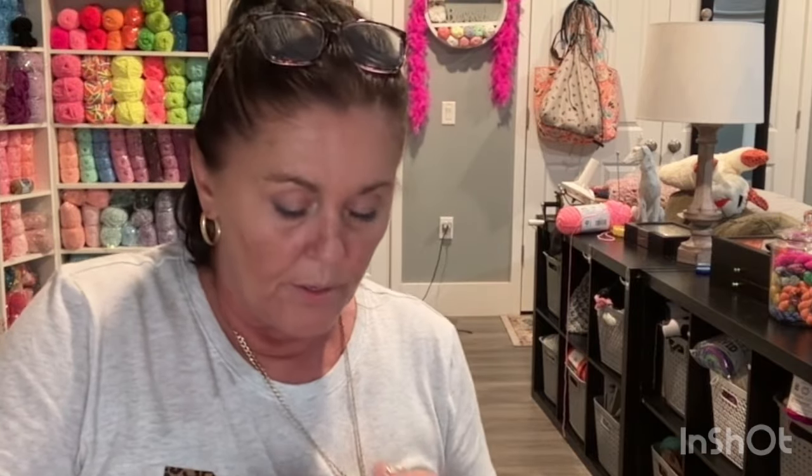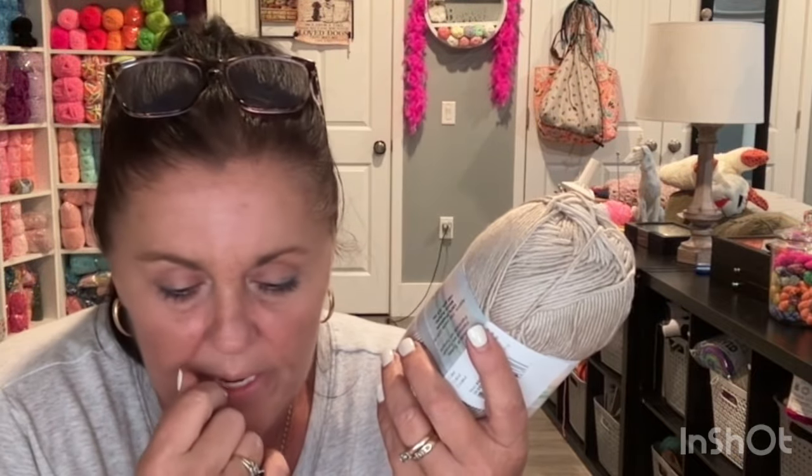Three more colors. I got a lavender. And it's like a silver lavender. I don't even know what it's called. It's called cactus flower. How pretty. That is so pretty. And then the next color. I have another color similar to that. They have another yarn. I'm not sure it's pop. I don't know. It might be the same yarn.